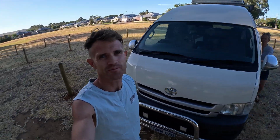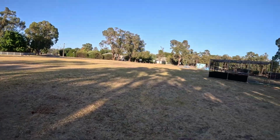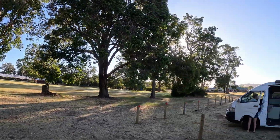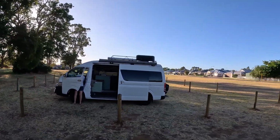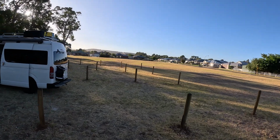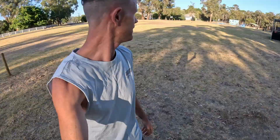Oh, that was a good night's sleep. So we found a nice little free park up in a place called Bunbury, and basically all it is just a little footy oval, nice and big. And then they've got these 3 little park ups here, so 3 massive bays, and there can only be 3 people stay here, but obviously we're the only ones here. So yeah, nice little park up for the first night.